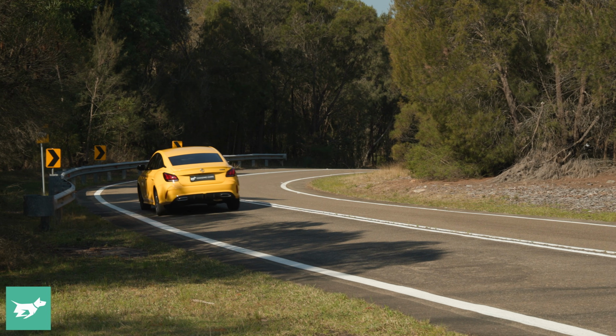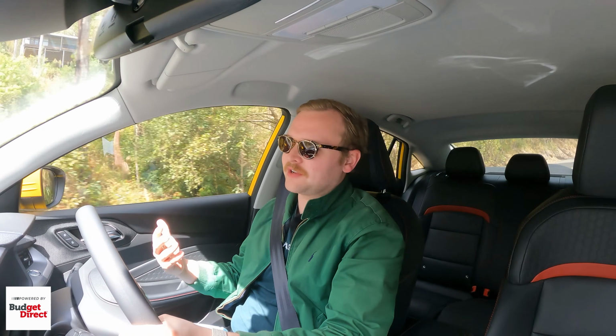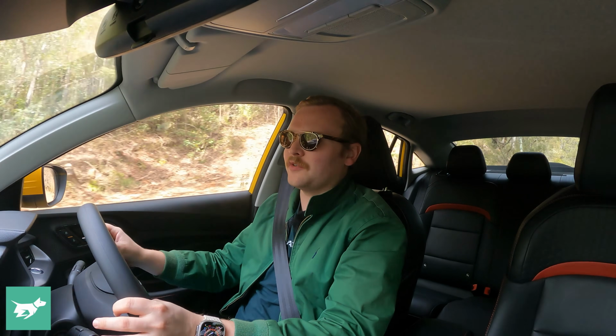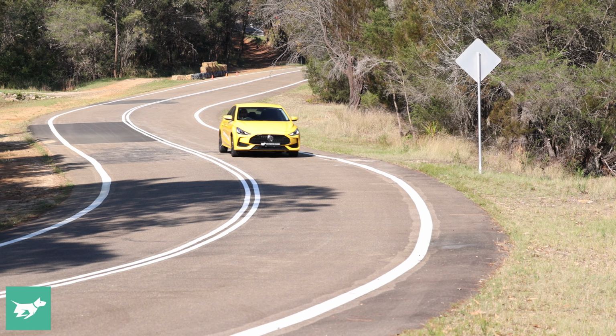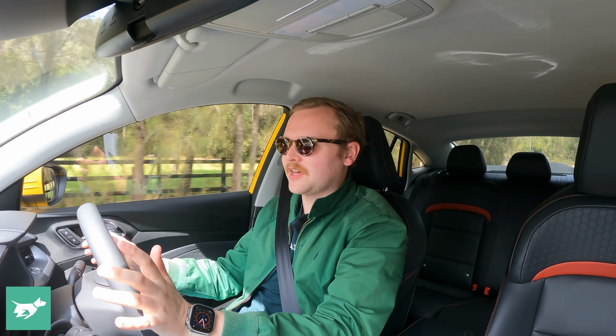But first of all, I want to start, as I always do, with the powertrain, because this is one area where you can spend a little bit of extra cash and get yourself an MG5 which is a bit more capable. Now, I've chosen to review the $24,990 driveaway special because that is such a stunning price in the year 2023, and as I've said repeatedly, MG really deserves congratulation for that price.